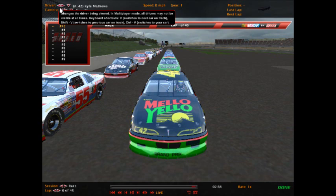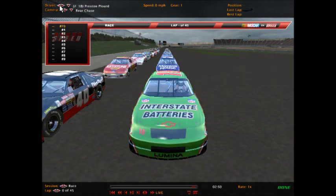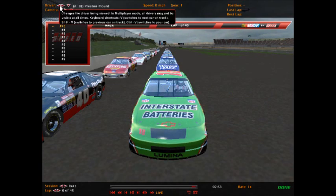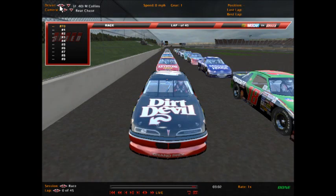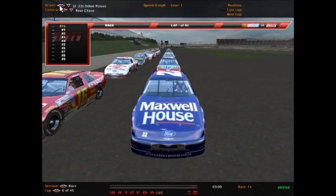Next row down, two-time winner this season, Kyle Matthews in the Meliella Pontiac, car number 42. His wins both came on short tracks at Bristol and Richmond. He'll be alongside Nathan Orman, the Jasper Engines Ford, car number 55. Next row down has Preston Plord in car 18, the Interstate Batteries Chevrolet, hoping to do well in front of his home track here at New Hampshire, even though he's from Connecticut. He'll be alongside Mitchell Collins, the man who shocked them all in the Pepsi 400 at Daytona, the Dirt Devil Pontiac, car number 40. He won that race on a dead heat, if you remember.